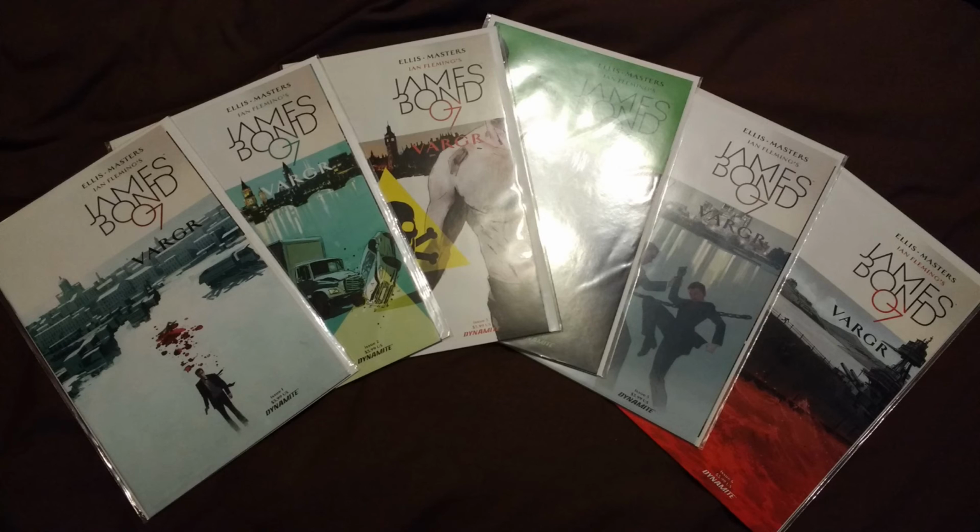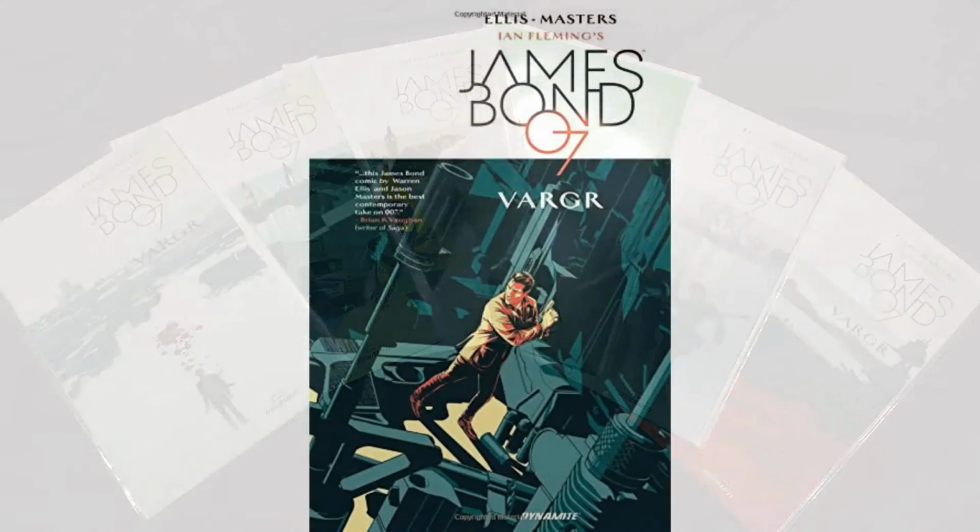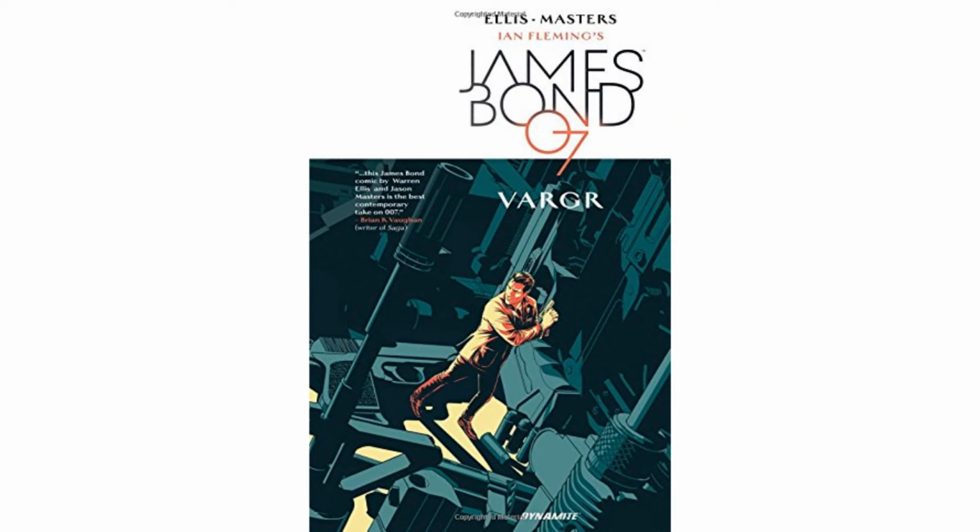The individual comic books are currently still available through various retailers on eBay for around £3 each, but the first set of 6 issues, entitled VARGR, have been collected into a hardback edition, available for around £10 to £15.